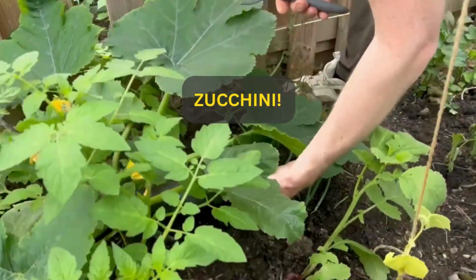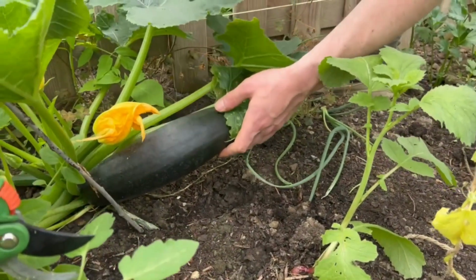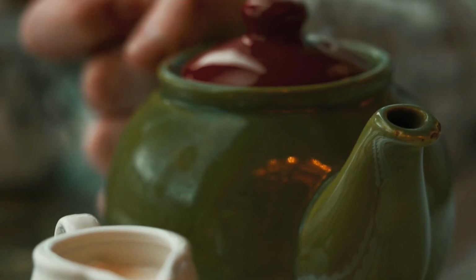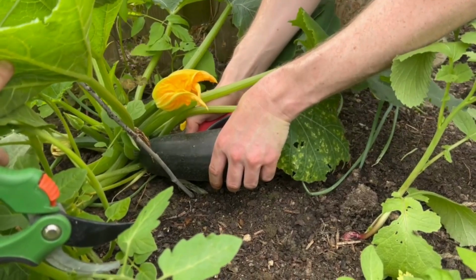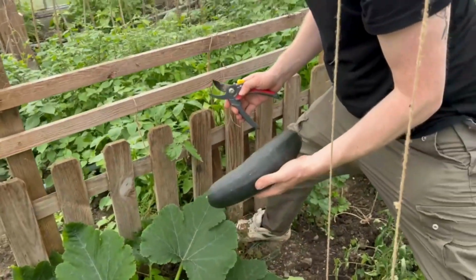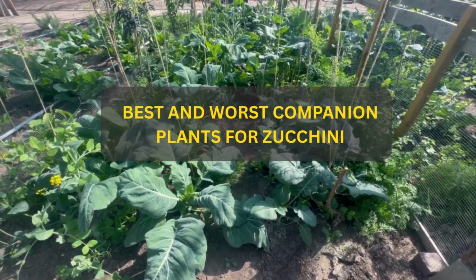Zucchini. It grows faster than your in-laws' opinions and produces enough squash to supply a farmer's market and your neighbor's dog. But here's the tea. If your zucchini is getting bullied by bugs or flopping like a bad blind date, it's probably hanging with the wrong crowd. Today we're diving into the best and worst companion plants for zucchini.